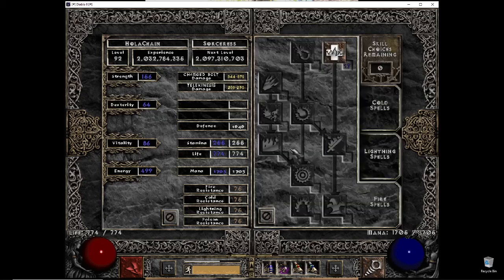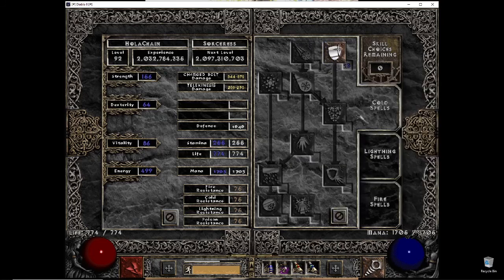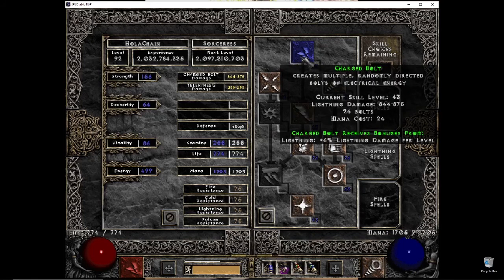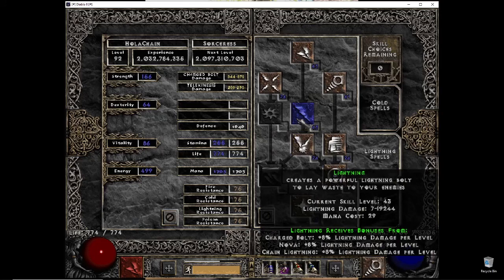So with my talents, just 1 into warmth because it's a 1-point wonder. Same thing here, 1 point just for that. And here is my gist, the main part of the whole build. So max out lightning mastery, of course, and your main attack is Charge Bolt. And Charge Bolt has only one synergy, which is Lightning. So that's pretty cool. If you look at Lightning, for example, look at how many synergies there are.